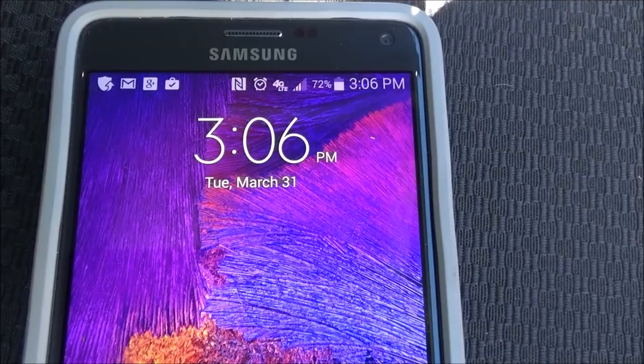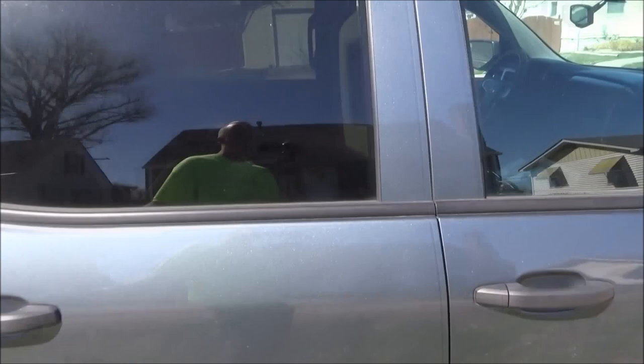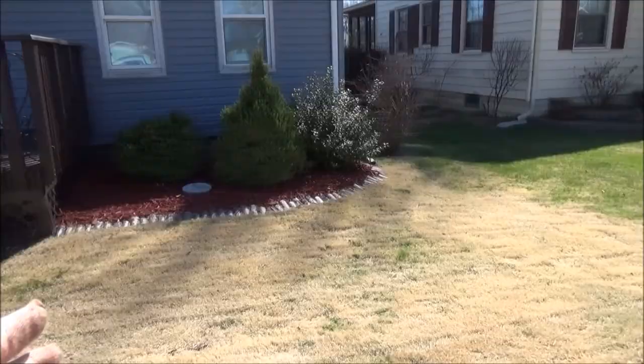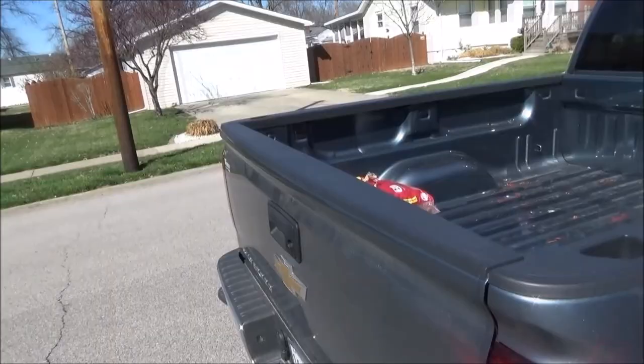Look at that. 5 yards down. I still had time to come home, get the truck, pull up here, and put down the mulch. I just spread those bags. Let me tell you something. It shouldn't take you 15 minutes to do something little like that. If it took you 20 minutes, I'd be shocked. Check this out.